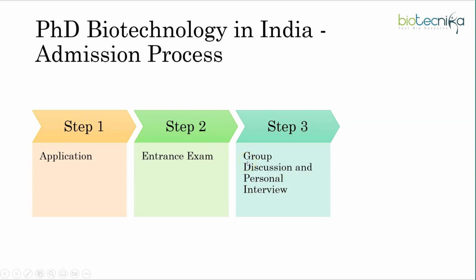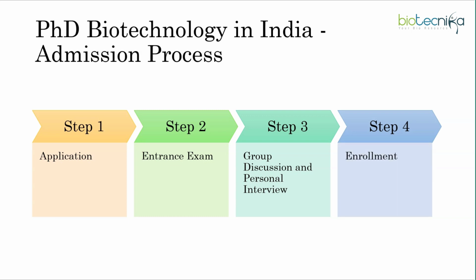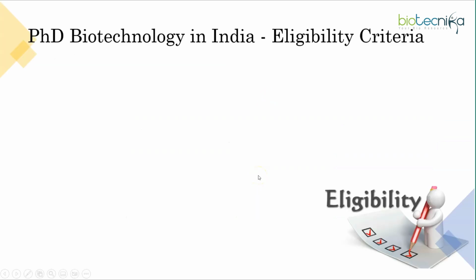Third, once you qualify the exam, you have to apply for the interview, where some colleges will conduct a personal interview and group discussions. The candidates will be shortlisted based on their performance in this interview. The last step is enrollment. The final stage of the admission process is being admitted to the college or institute. For that, you will need to submit all the required documents and pay the admission charges. In case you've got a scholarship, then you have to apply for the scholarship as well.